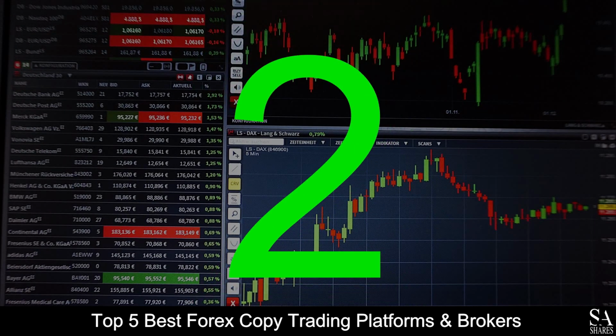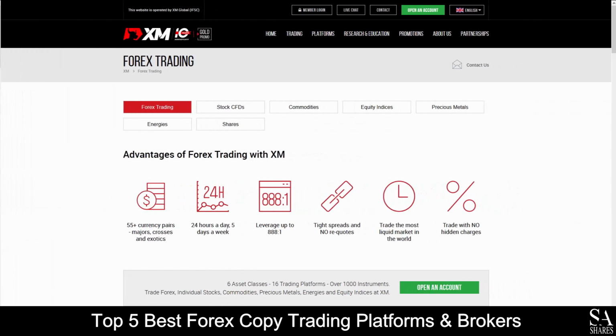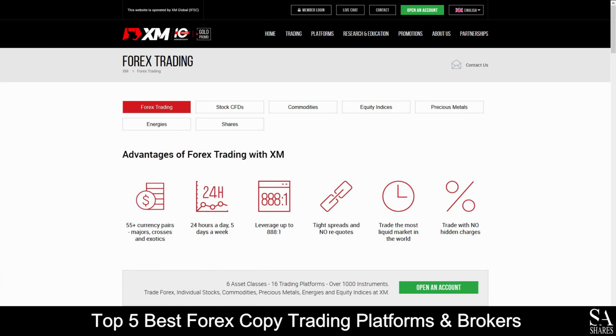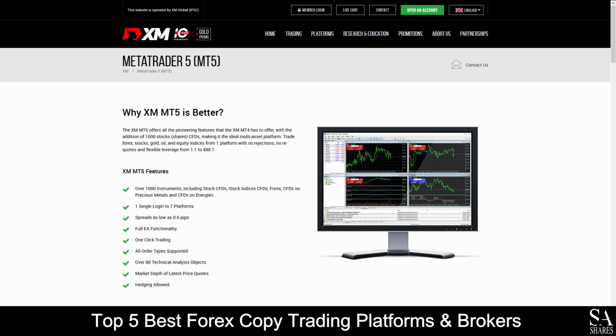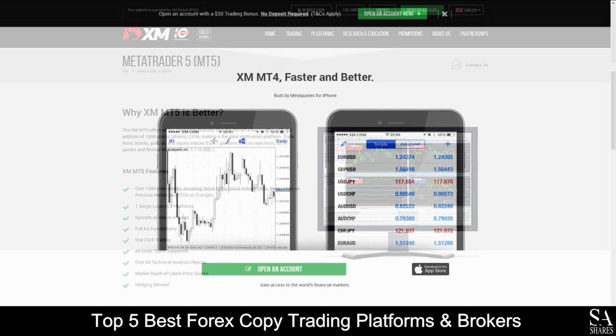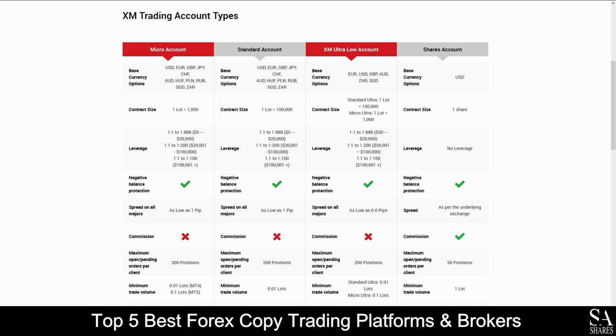Coming in at number 2 on our list, we have XM. XM is an online, fully regulated global financial broker that specializes in trading through Forex, stocks, commodities, indices, metals, energies, and shares. Featured platforms are available on MetaTrader 4 and MetaTrader 5, which are supported on Windows, iOS, and Android operating systems. Their accounts feature micro, standard, XM ultra low, and shares accounts that come equipped with negative balance protection, lower leverage, a variety of tradable base currency options, and more.